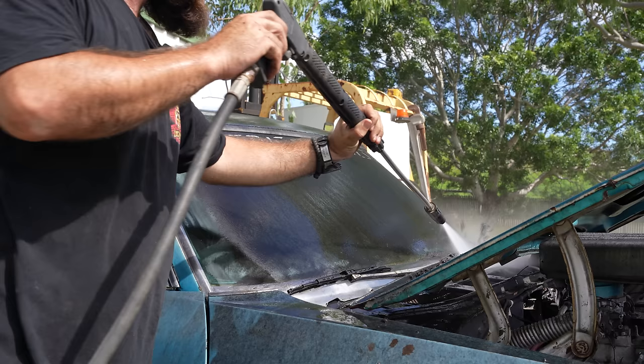I'm so nervous. This thing was seized this morning and we're going to give it a go. So I'm going to pour a bit of fuel down the throat holes and see if we can get it going. All right, moment of truth. Moment of truth. Round two. Part two.